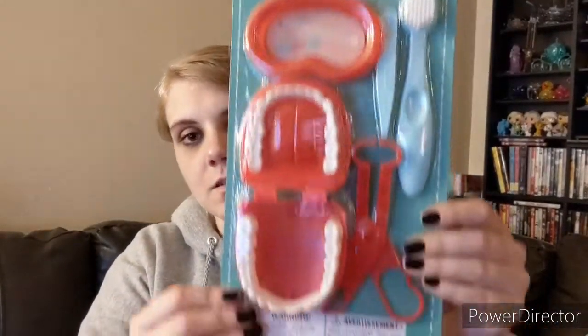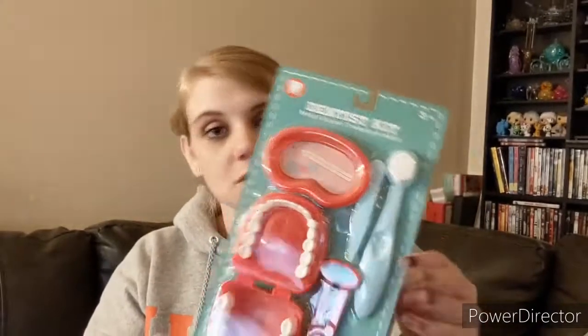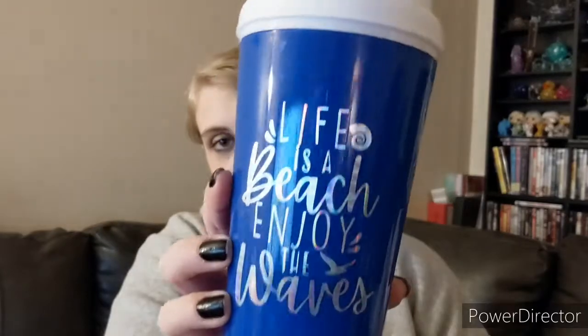Couldn't leave it. I found this dentist kit. They also have the doctor kit, which I've seen a lot, but I've never seen a dentist kit. It comes with the fake teeth and everything. That was pretty cool. Oh. I got this cup that says, Life is a beach, enjoy the waves. It's iridescent.